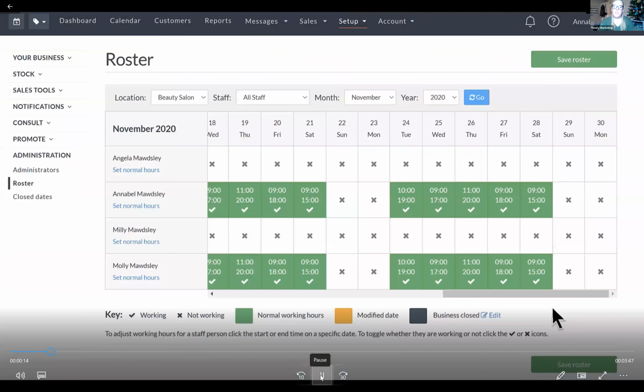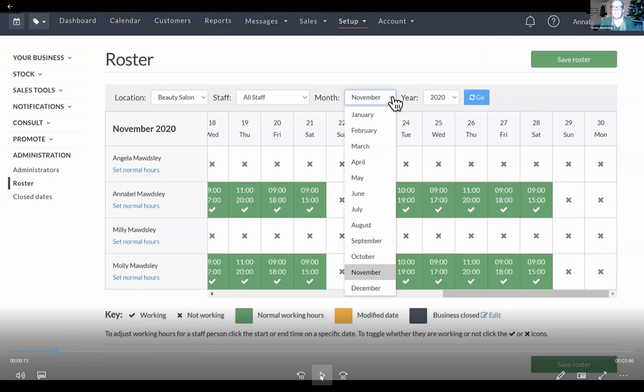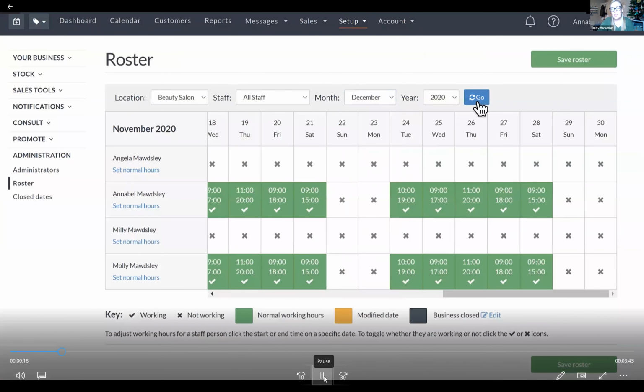Now you can see once you're here, you've got all your normal working hours in green. You need to select which month you're wanting to change. Now you can do this all year. I believe you can definitely do it for next year, but I think you can even do it for the year ahead. But don't quote me on that. Now we want to change December, so we're going to scroll down, hit December, and then click go.